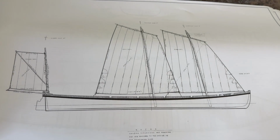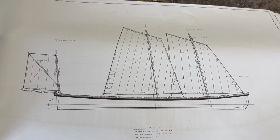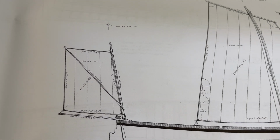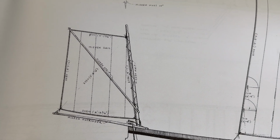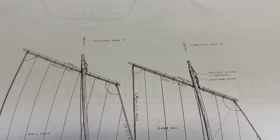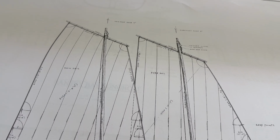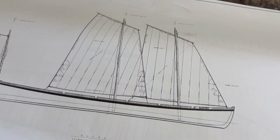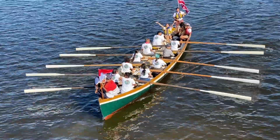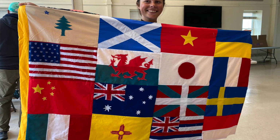But a super cool thing. It's a replica of a French gig that was captured off the coast of Ireland in Bantry Bay. And the lines were taken from it. And the Atlantic Challenge, in this case Atlantic Challenge USA, but it's a worldwide organization that uses these boats in a worldwide competition once every other year. I think they all come together, many nations, and compete against each other.